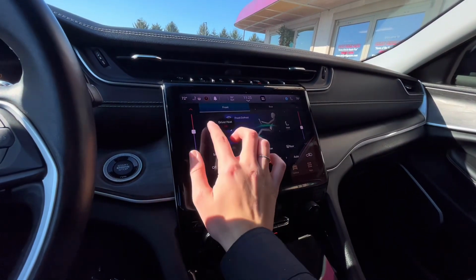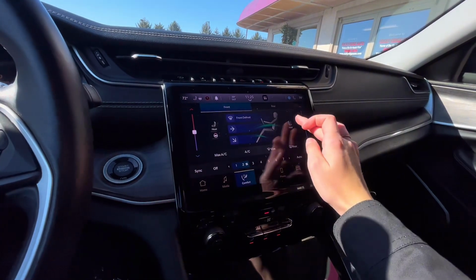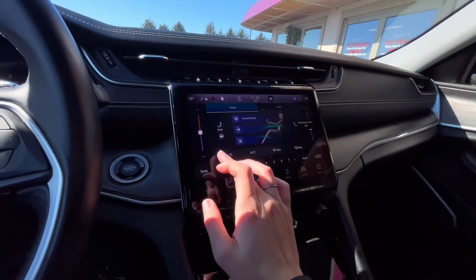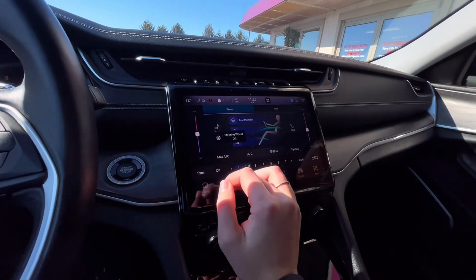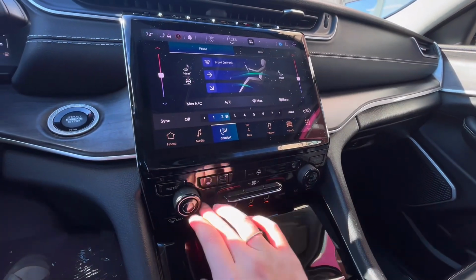If you go back into home and then we can go ahead into comfort, you can see your climate controls for both the front and rear. You have heated seats as well as a heated steering wheel up front, as well as you do have heated seats in the back. But overall, you can go ahead and adjust the temperature and everything like that up on the screen, as well as down below here.